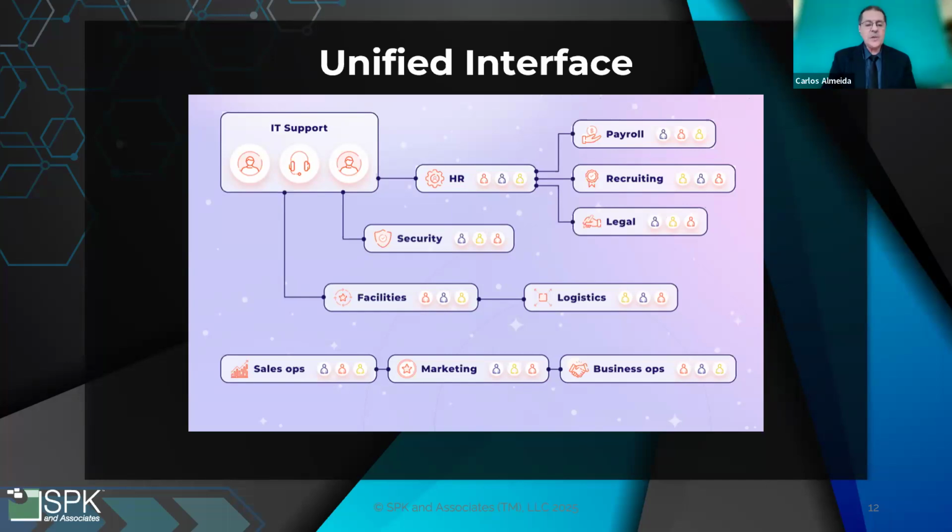So with a unified interface, you get a single platform for submitting and managing and resolving your requests. You have standardized processes across all teams, and you have improved transparency, which yields better collaboration between your departments. So let's talk about that. So the unified portal, you have your single point of entry where your employees can submit your requests, whether IT, HR, finance, any department. Each team can create a workflow very specific to their needs.